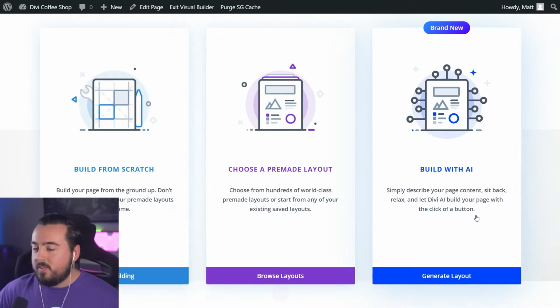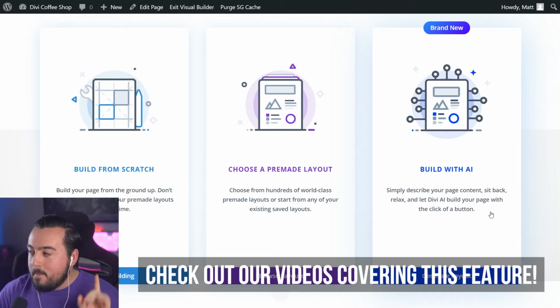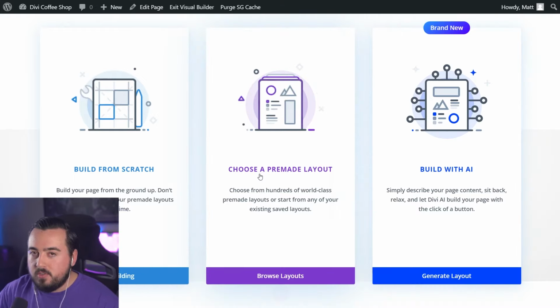We also have build with AI. This is a brand new feature. It's Divi Layouts AI. And with this, as it says right here, you can simply describe your page content, sit back, relax, and let Divi AI build your page with the click of a button. But to keep things simple, because it is your first website, we are going to select choose a pre-made layout.